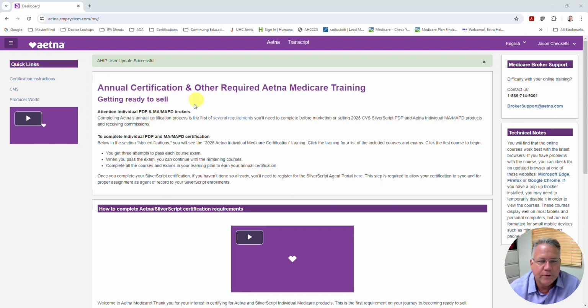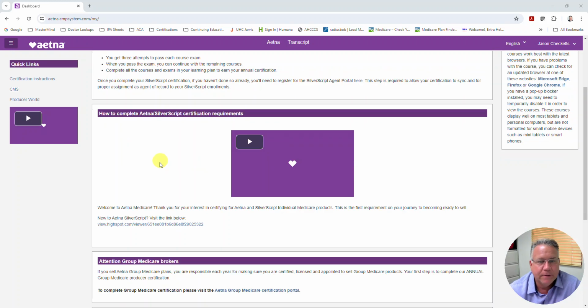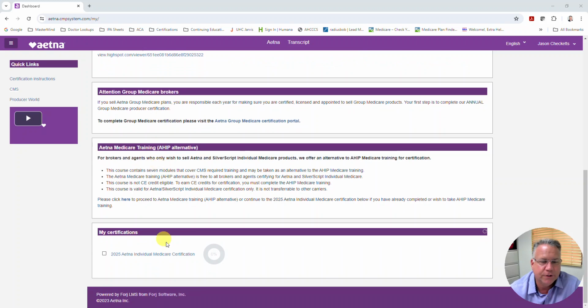You can read through all these instructions. Aetna also now has its own version of their training where you don't have to do the AHIP. Okay. So I guess now there's two carriers, UnitedHealthcare and Aetna, where you don't have to do AHIP. But for the rest of us, we're going to do AHIP.